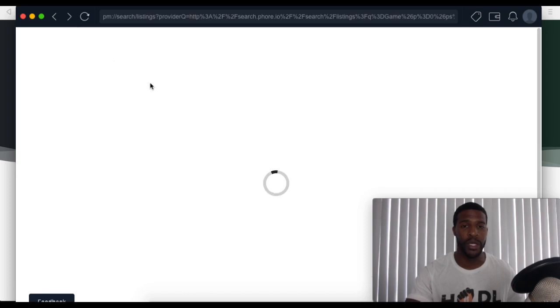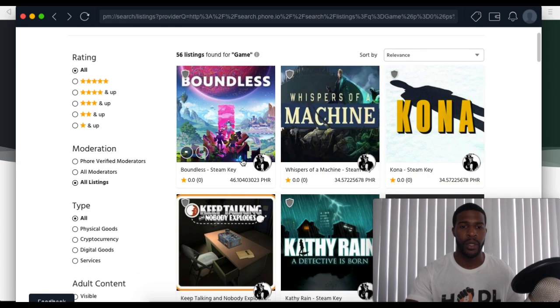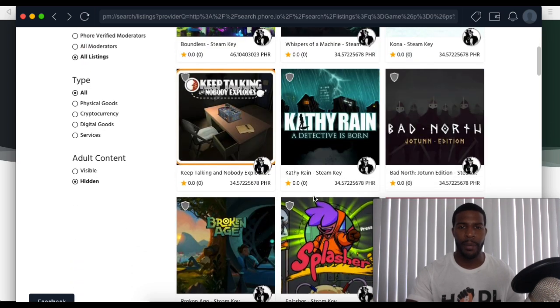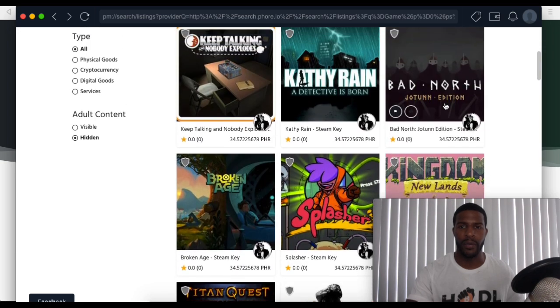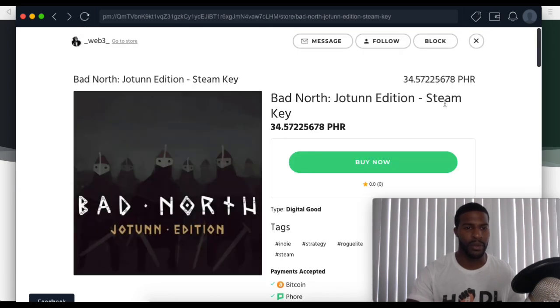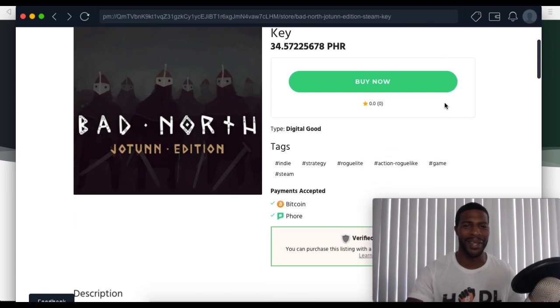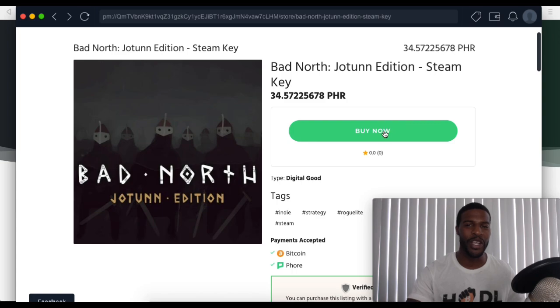You can look at games here. Let's see, check it out. Again, no one's really been using it. This is the beta version, but you can see here how much Phore would cost for different games. What type of game do I like? Let me see. Bad North. I don't know. That looks good. Bad North. What's going on here? We got some Christians about to march on some people somewhere. Templar Knights, whatever it is. But you can see here you can buy now.